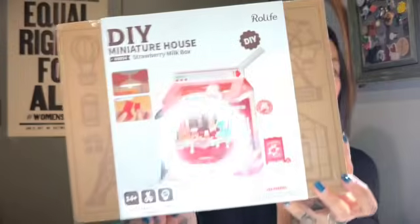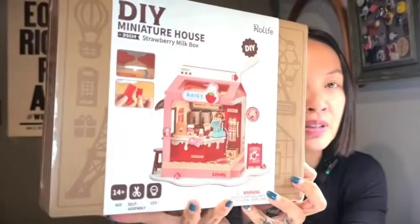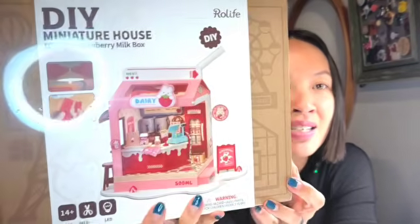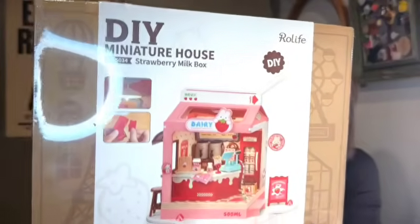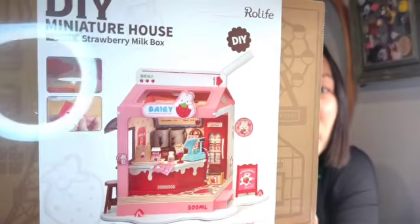And finally, I wanted to show you a miniature house kit. I bought this in Singapore. I use travel as an excuse to buy my craft projects. Everything's a souvenir. How adorable is this? I love this brand, Rolife. I have made book nooks by them before, and I just think the quality is wonderful, and the instructions are so clear. How cute!